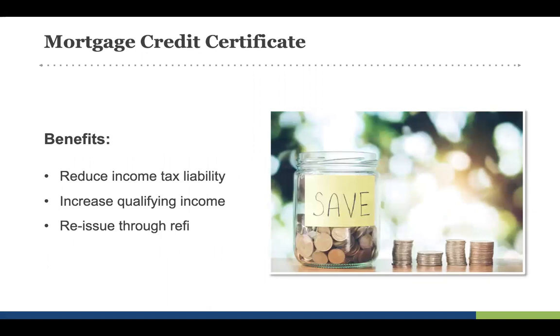Now, each MCC provider allows you to claim a varying amount of the mortgage interest paid as this credit. I'm going to give you the math here in a moment to show you. But this is all about reducing your income tax liability at the end of the year. And again, every year for the life of the loan. So this is good every year, right? It's not a one-time thing, nor is it an at closing thing.